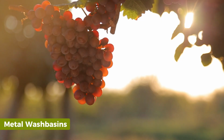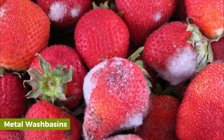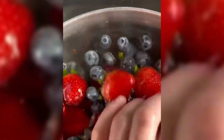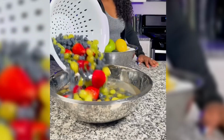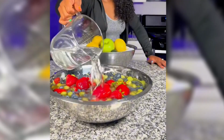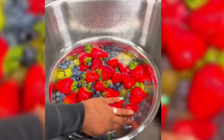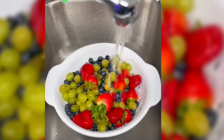Right after fruits and berries are picked from the garden or orchard, they're warm from the sun. If left that way, they can spoil quickly or get too soft. That's why the Amish use metal wash basins filled with cold spring water to cool their fresh harvests right away. The metal, often tin or steel, gets cold fast and helps lower the fruit's temperature just by touch. The cool water keeps everything crisp and slows down spoilage, especially before the fruit is canned, dried, or eaten.